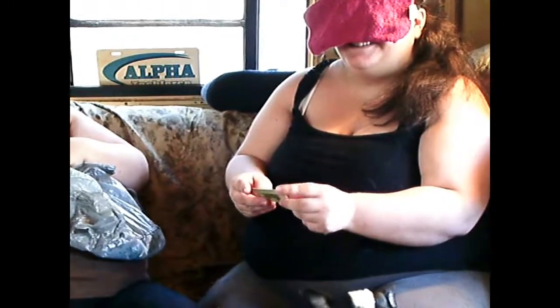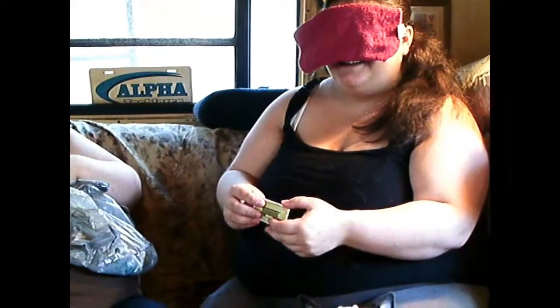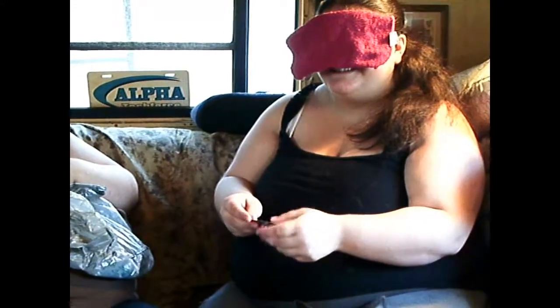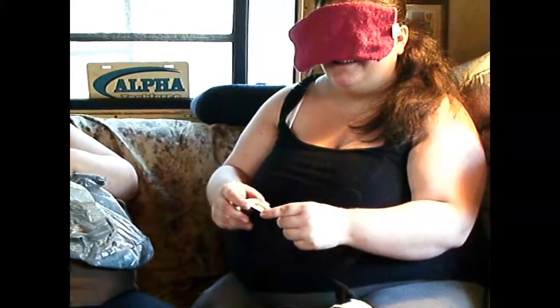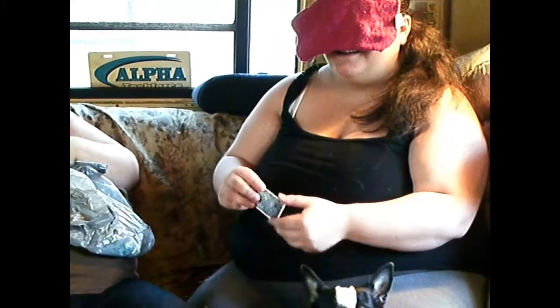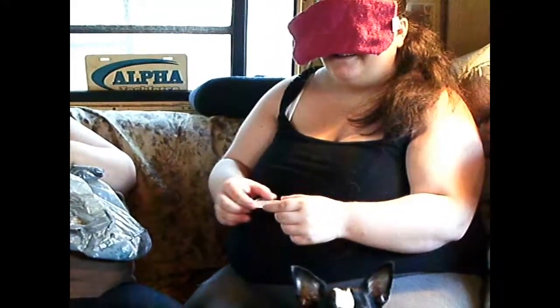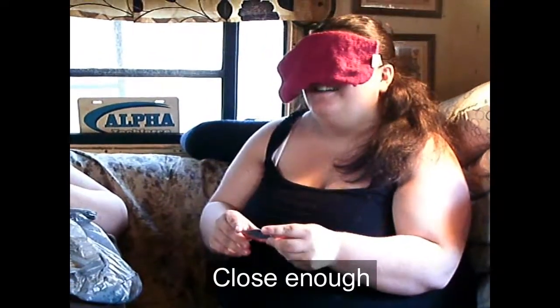I have no clue what this is. Keep feeling it. It's rounded right here. I don't know what this is. Is there a time limit on this? I mean, I guess. I'm going to guess card. What is it? It's a train card from our train. Oh, it's probably a carnage around it.